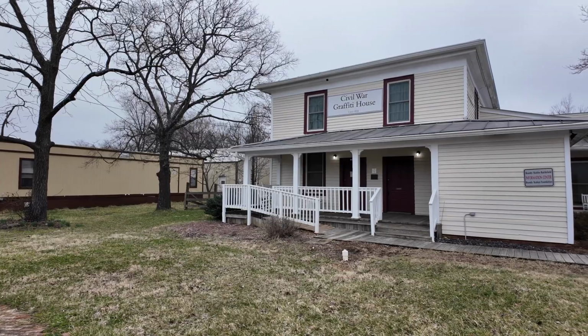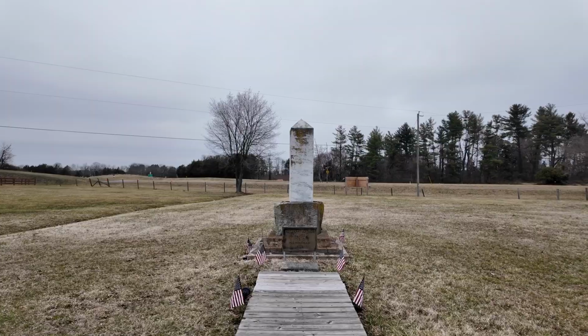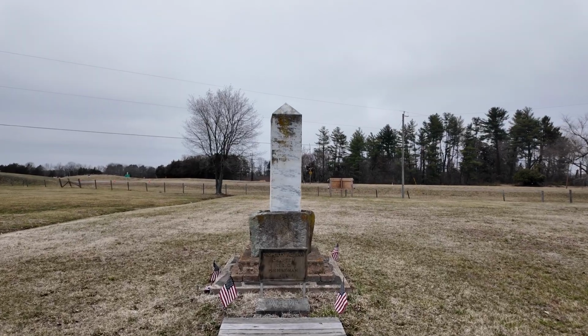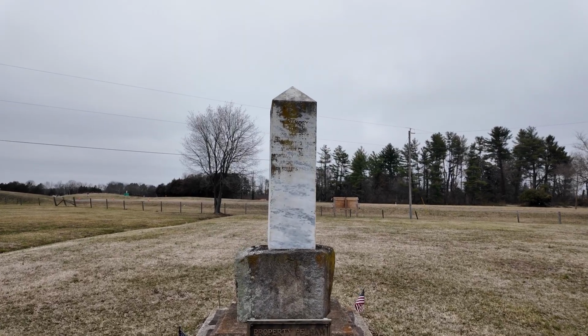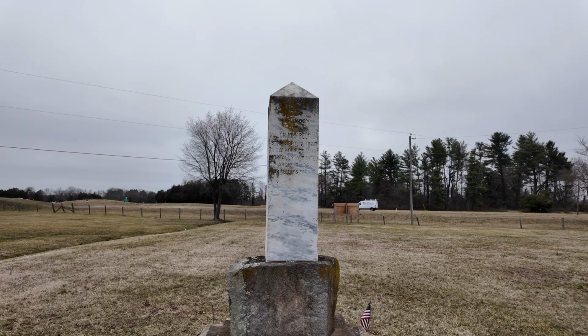This is the graffiti house that has Civil War graffiti on the walls. Across the street from the graffiti house is the Pelham marker. This is where Major John Pelham is memorialized. He was mortally wounded in the Battle of Kelly's Ford.